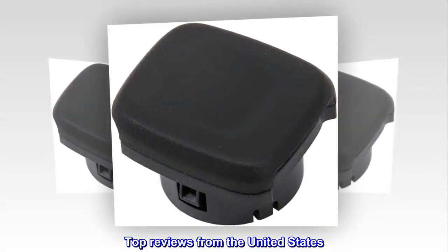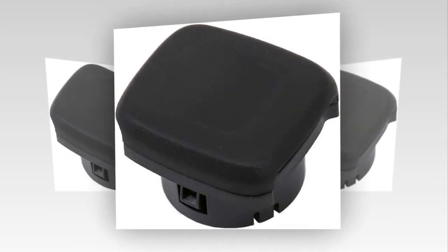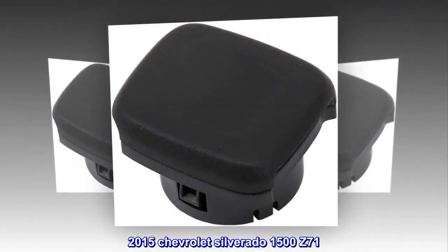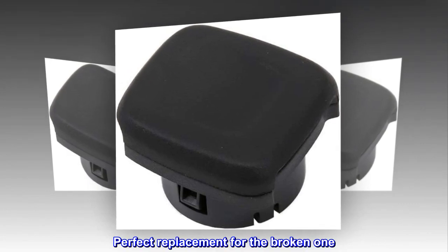Top reviews from the United States. Excellent product. 2015 Chevrolet Silverado 1500 Z71. Perfect replacement for the broken one.